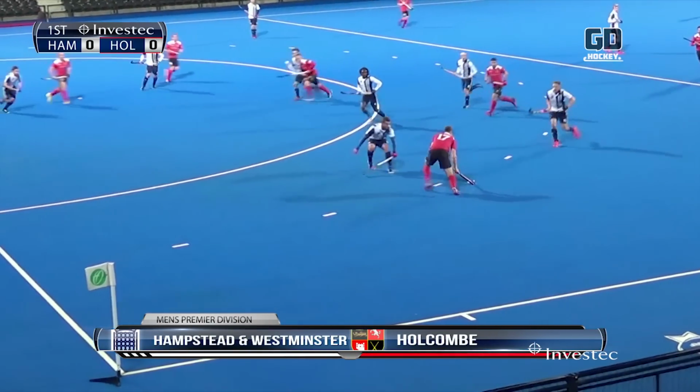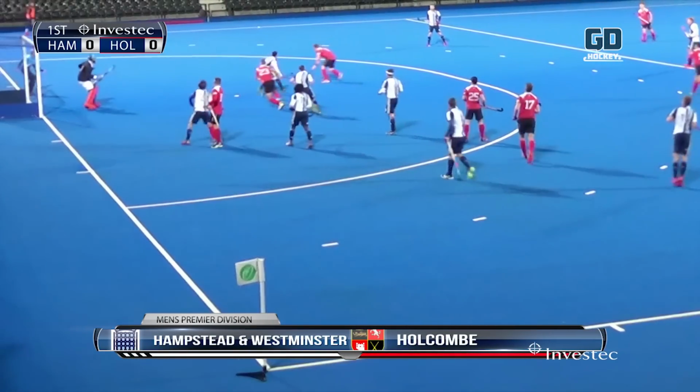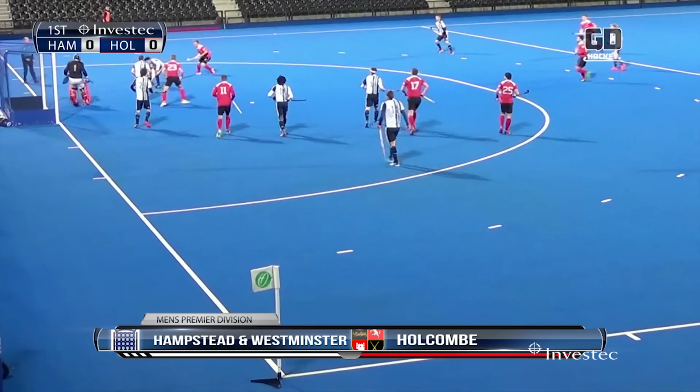Hampstead and Westminster were the only side left with a 100% record, but that went as they drew with Holcombe at Lee Valley.